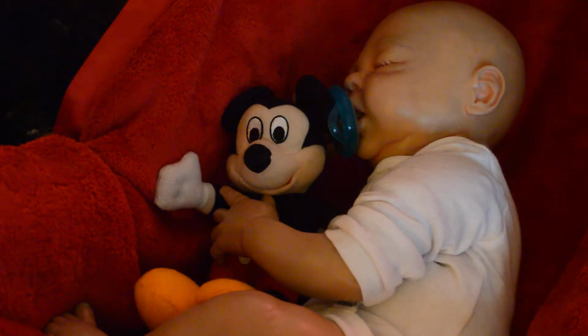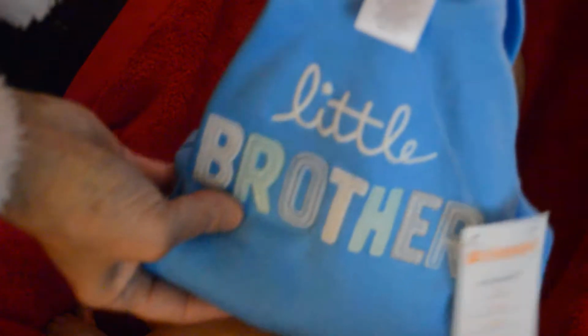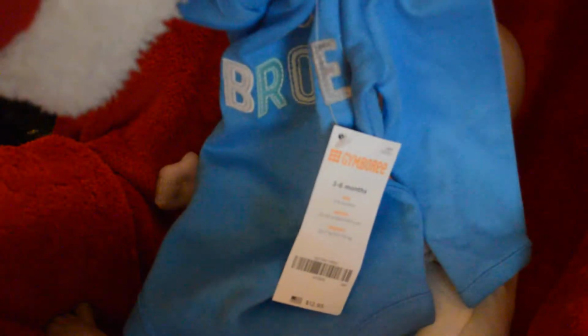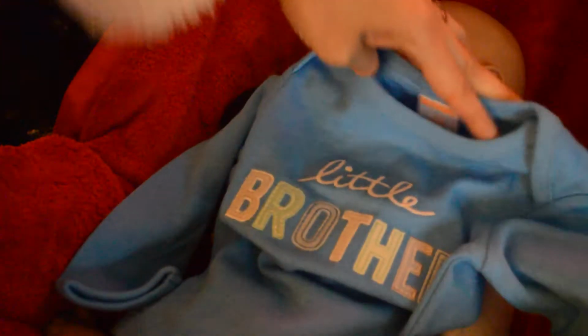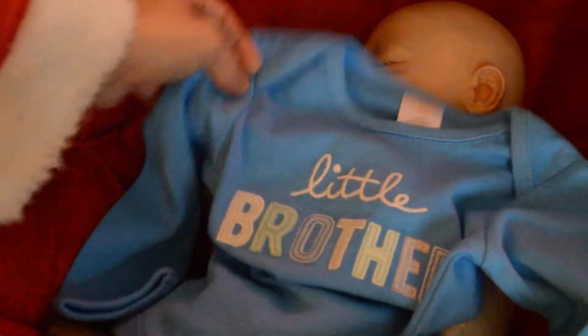Let me put the bags over here. Yeah. We got this little brother onesie with long sleeves. 3 to 6 months. So I'm pretty sure Alex will wear this one, because it's too big for this baby.